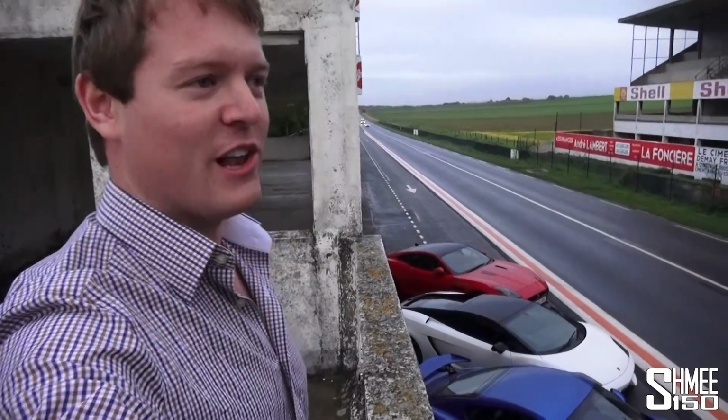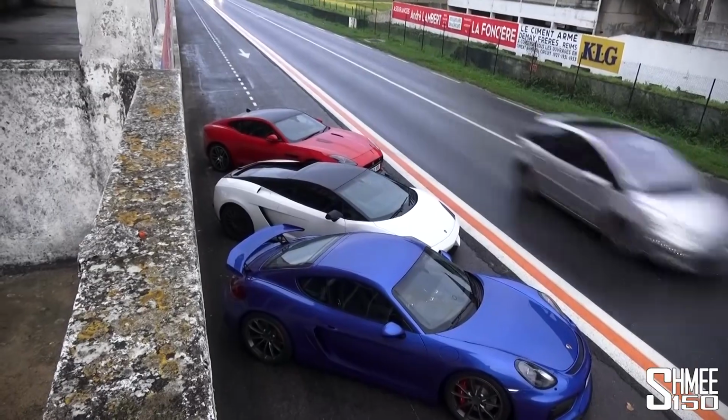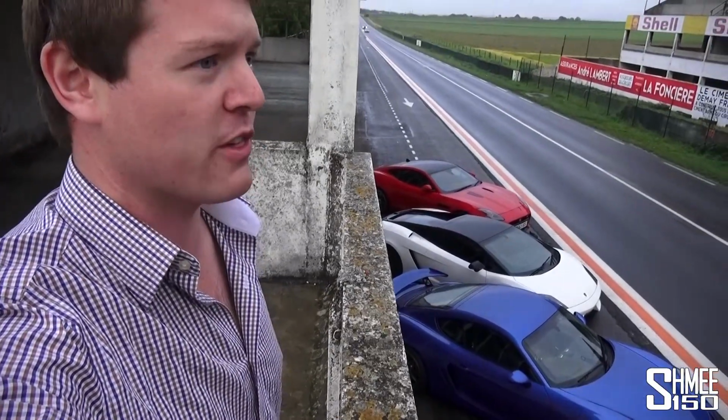Well, here we are along the start straight of the old Reims F1 circuit, or Reims as I should say, given that we are in France. And we have our French flag of cars right down there as well, which obviously we're taking some photos with here. I think we're going to do a couple of driving up and down shots just because it sounds amazing with the grandstand here at the background.